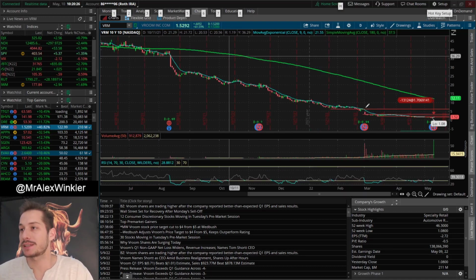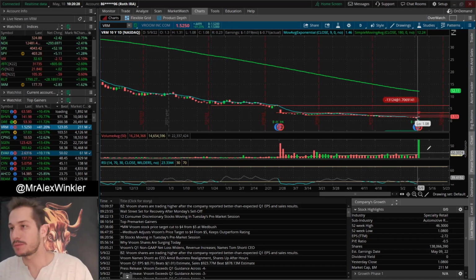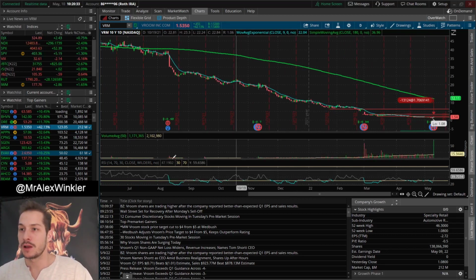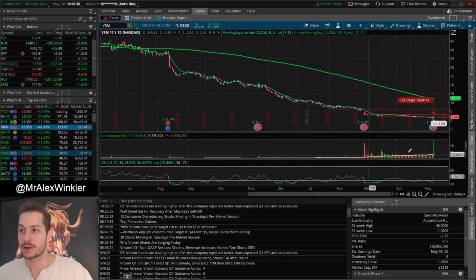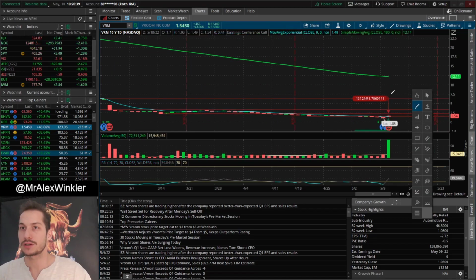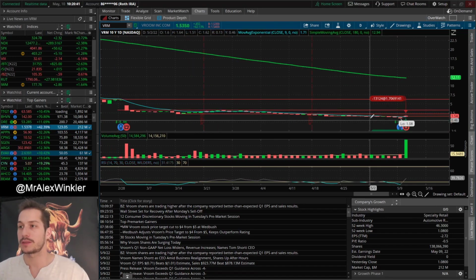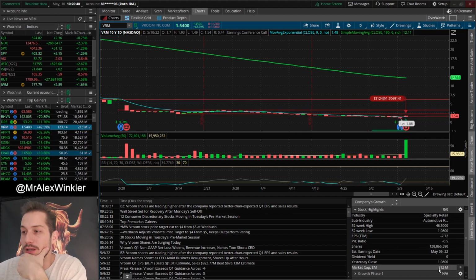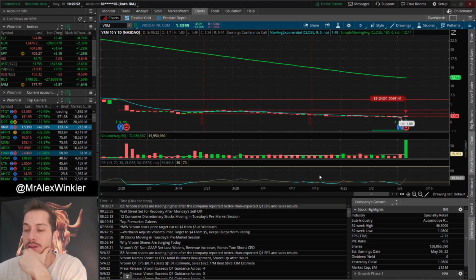Also nasty backside, but decent relative volume today. Not crazy relative volume. Also, I'm sure this ticker looks like it has a bunch of dilution going on, so that's why the volume is really scaling here. So I'm sure they're raising capital by selling shares into the market. So you got to be careful with a company like this. Let's see, support, specialty retail, 140 million shares outstanding, 200 plus million market cap. That's kind of high. Up on Q1 catalyst.